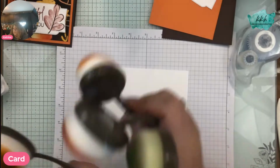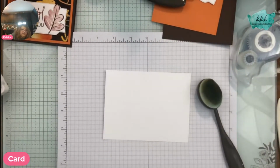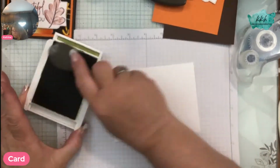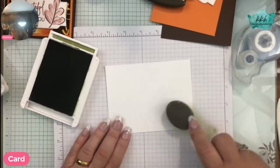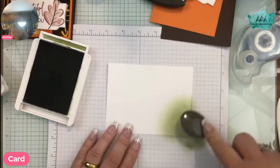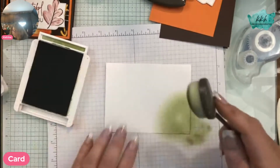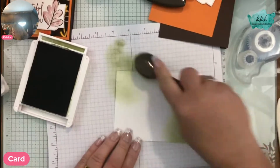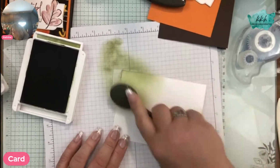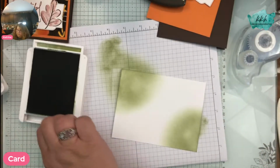Okay. Let's see. I'm going to start with Old Olive. So we're going to start with our Old Olive. And I'm just going to pick up some ink. And I'm just going to come in and add some color. Let me get a little bit more. Again, just adding color. And then I'm going to come from the opposite corner and bring in a little bit more of that Old Olive. Okay, so we're done with that.